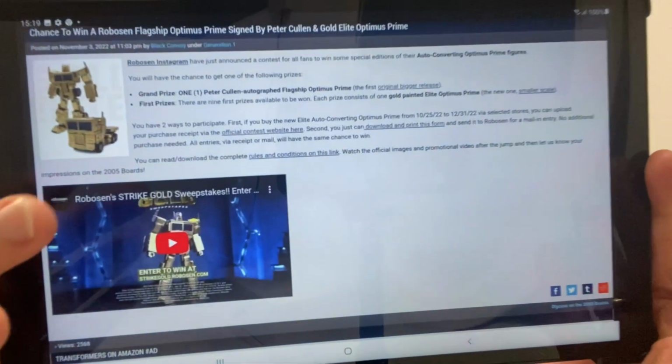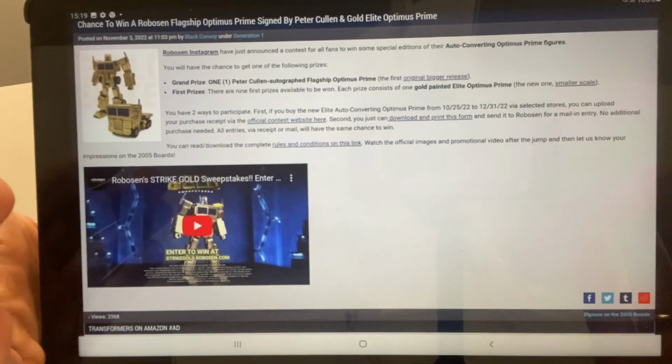There's 2 ways to participate. If you've bought one already, then you've got to upload your purchase receipt via the competition website or on here. Or you can just download and print the form, which again, there's a link to on TFW2005. And then you can fill that out and send that in, and you too can be entered into a competition to win a gold Robosen, which just sounds fantastic.